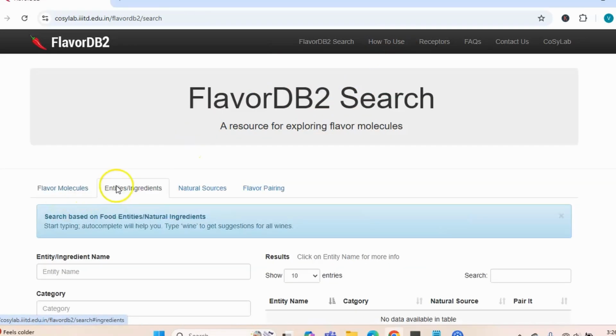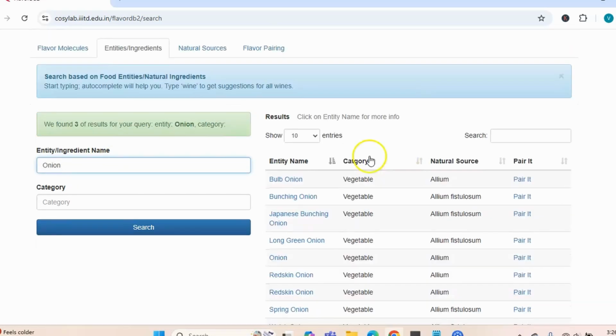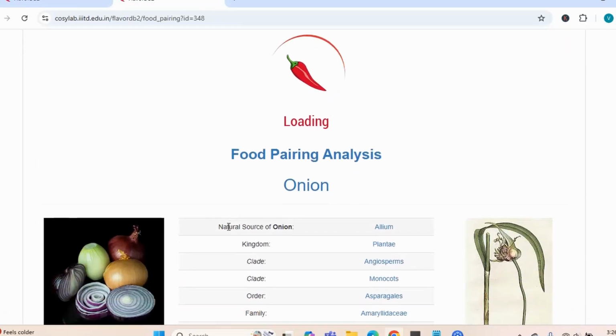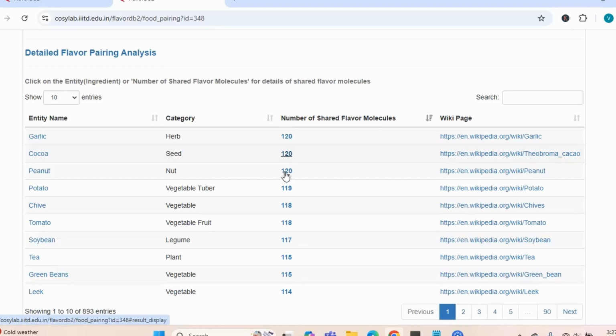I go to search, ingredients, and entities, put in the one you want. We're gonna look for onions. And then we can pick from the list and then hit pair it. And here you can see the most common ingredients. Now, garlic has a lot in common with onion, not surprisingly, 120 shared flavor molecules, but cocoa also has 120 shared flavor molecules. And that one sounds a little more interesting to me. Let's go with that. Onion and chocolate.